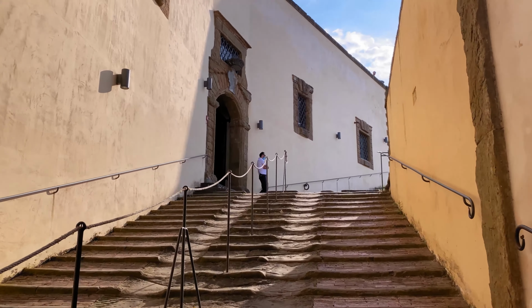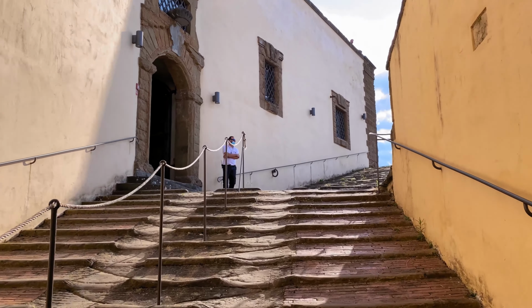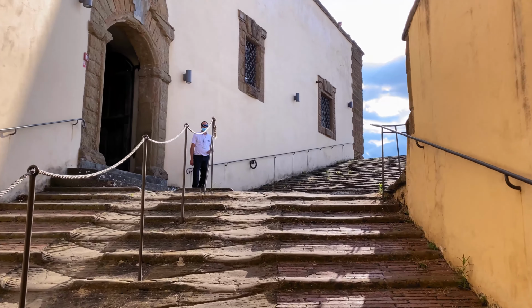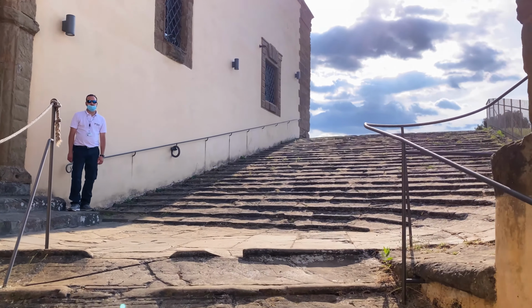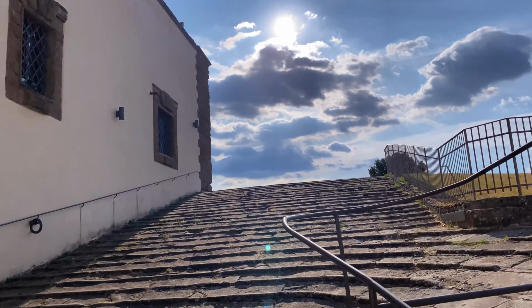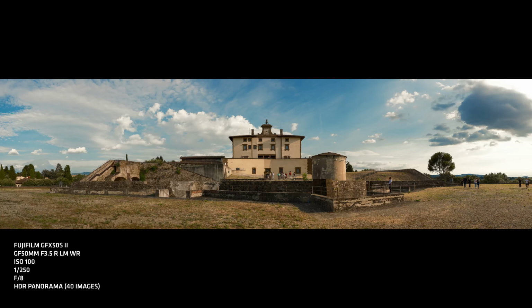Now, these steps that you see me climbing were made for carts and horses, so they would not fall, because this is actually a bit steep. And with the rain and the ice and the cold, they will become slippery. And so that's why they have this shape.